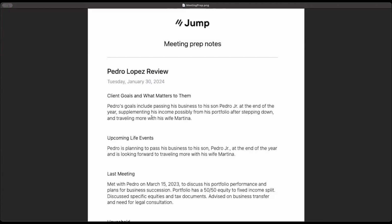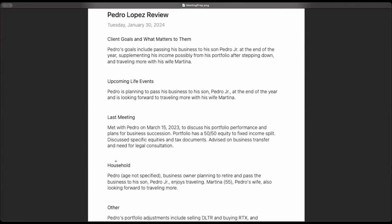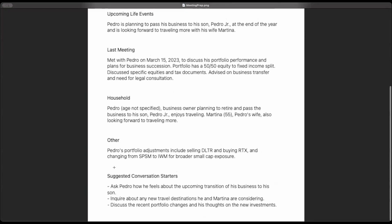So let me make sure I'm sharing the right thing. So here's what the client's goals are. Here's what's coming up in their life. Here's what we talked about last time we met with them. A little bit about their household situation, and then any sort of icebreakers to get the conversation started. We've seen really cool examples like ask about the golden retriever they adopted in January, ask how their son's football team did in the fall. All sorts of details right here will be pulled in.